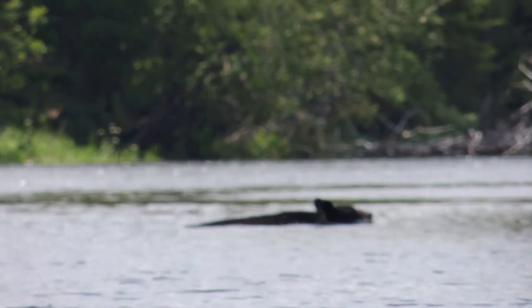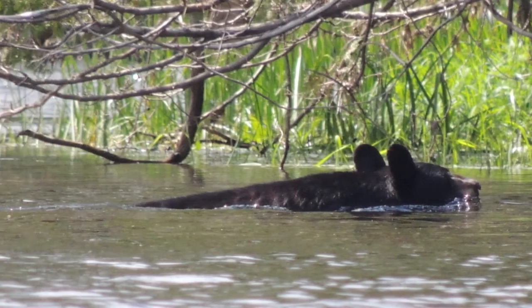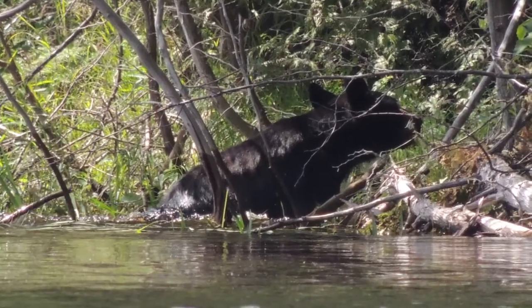Mid-afternoon, we had our second bear swim across the river in front of us. This is always exciting to see these big black bears. It was downwind from us, didn't know we were there, and just kind of got out of the water and took off on its way.